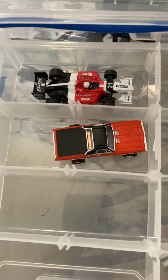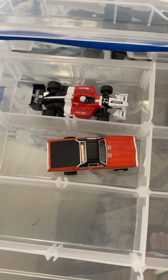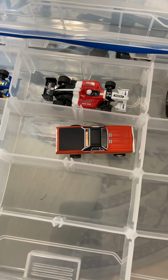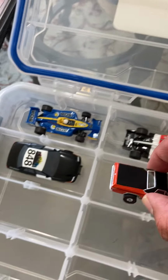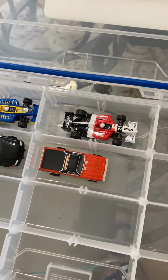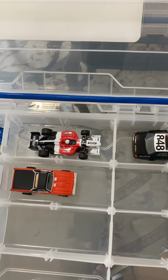I picked up that Auto World car at my local hobby shop, the El Camino. I wasn't really too impressed by this guy. I wasn't too impressed on the way it ran. The AFX cars are awesome.